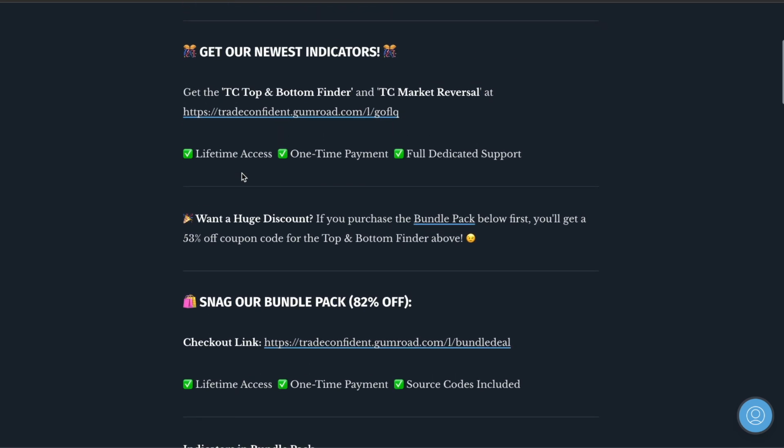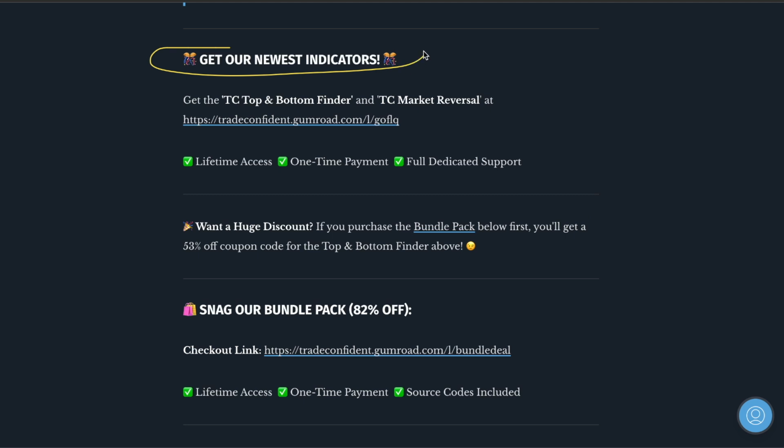But here's the deal. Everybody wants to get the top and bottom finder. I don't blame you guys. It is the best metric in the industry to call tops and bottoms. I coded indicators for a living for tradingview.com users. I vouch, guys. Look at our testimonials. It's the best.